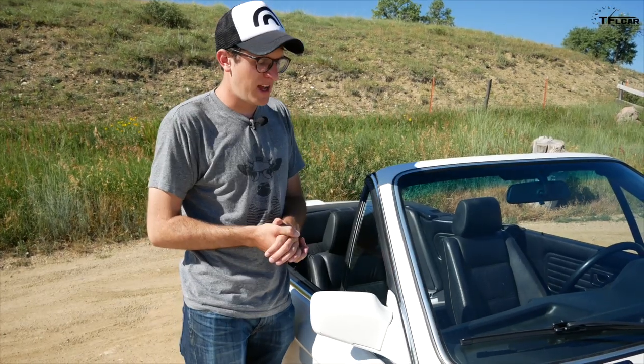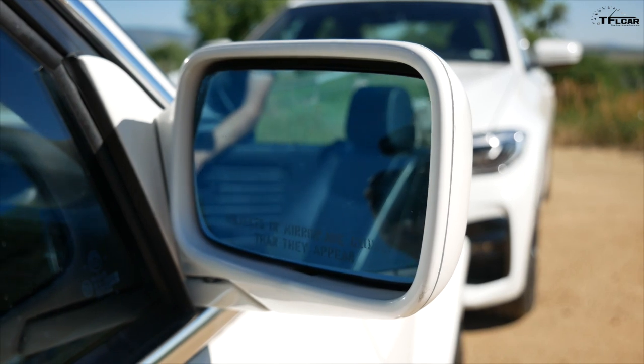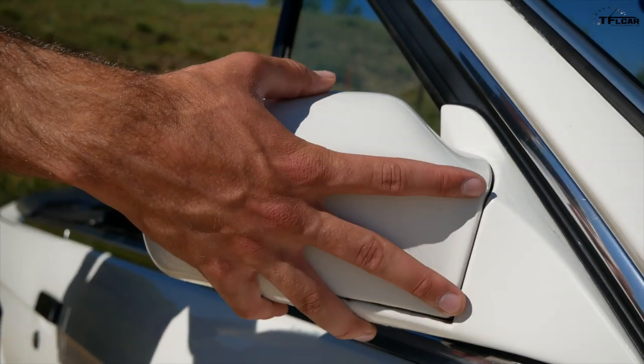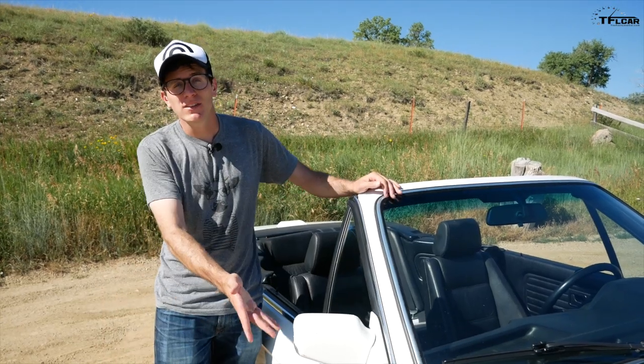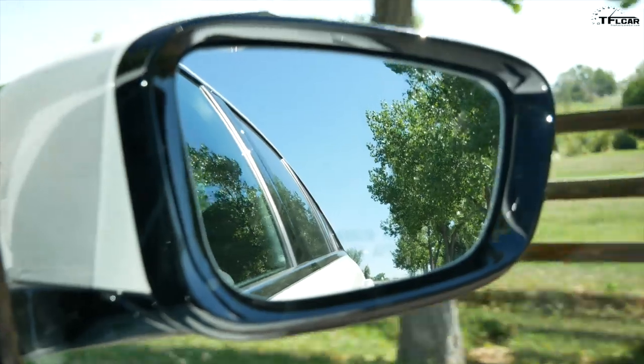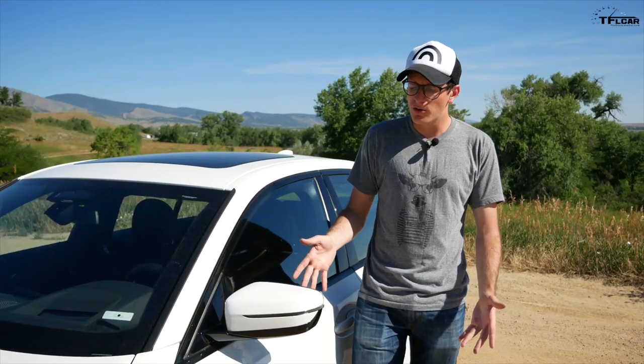The E30 here has, well, pretty conventional door mirrors. They're power-operated, but they are itty-bitty. Look, smaller than the size of my entire hand, so they're not actually all that useful in traffic, even if they are pretty elegant. The new mirrors are not only bigger, which means they have more surface area and are generally easier to use and safer, but they're also full of tech.